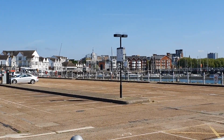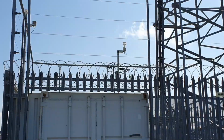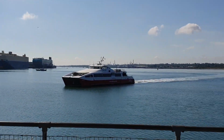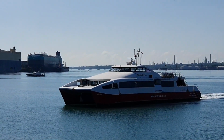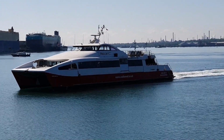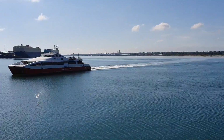Not sure what to say about that, but we're going that way, so we'll see more of it. And then, that's a massive mobile phone mast or something. What's that? That's a red jet. That's another Isle of Wight crossing one. That's just passengers, obviously. Higher speed catamaran thing.